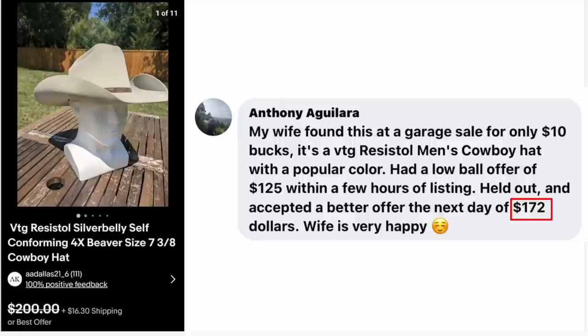Anthony Aguilera: My wife found this at a garage sale for only $10. It's a vintage Resistol men's cowboy hat with a popular color. Had a lowball offer of $125 within a few hours of listing. Held out and accepted a better offer the next day of $172. Wife is very happy. So this is a vintage Resistol silver belly, self-conforming 4X beaver cowboy hat. $10, sold for $172 in one day.